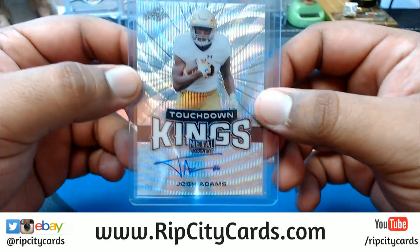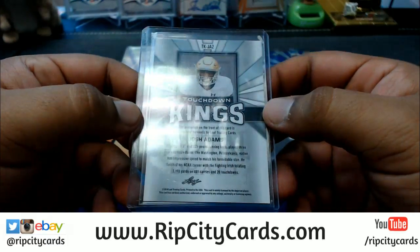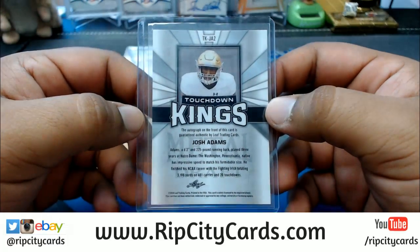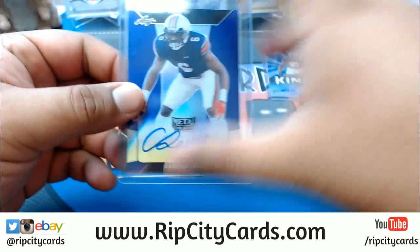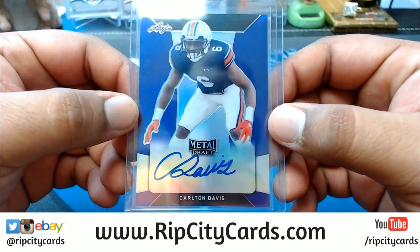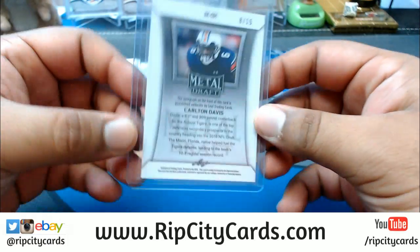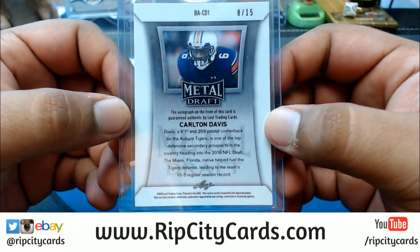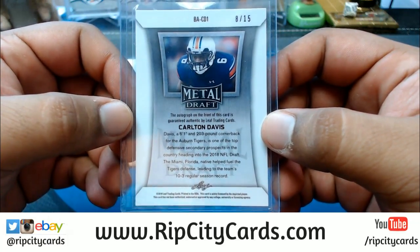We got Josh Adams, which looks like Notre Dame. That is a running back, but it's not numbered. But on card auto, though. Carlton Davis with the auto, number 15, corner right there.